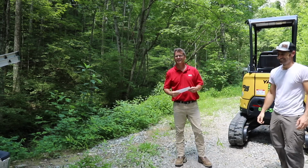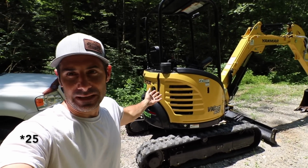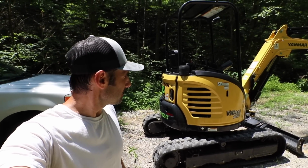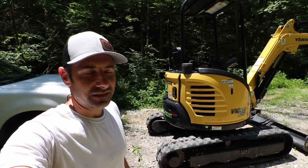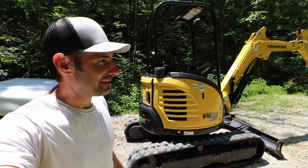Yeah, so this is the machine I decided on, a Yanmar Vio 27. They took it out of their rental fleet for me. It's got 156 hours on it, so it's relatively new. It still has the remainder of its warranty. I think it's a 2019. I gotta actually check the plate on it. I don't know if it's an 18 or 19. I didn't really care. And I got two little jobs I want to do with it today.